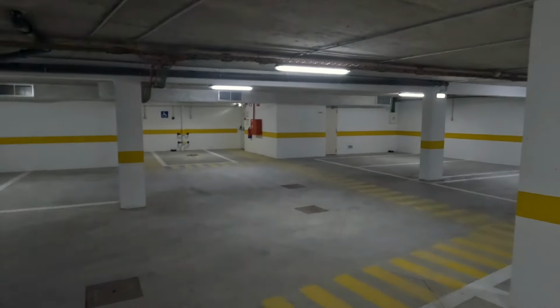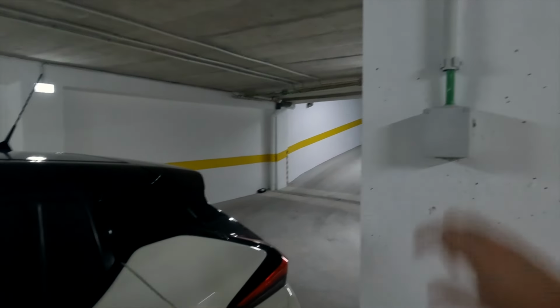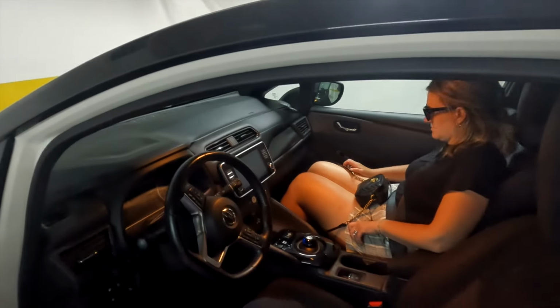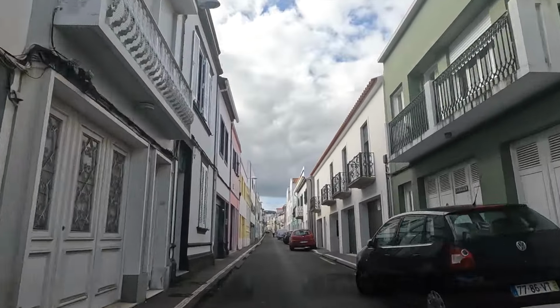And I think there's even, are these things outlets? These are outlets. Interesting. We'll see. All right, we're gonna go pick up some groceries. This is charming to drive on. This is incredibly stressful. I'm so clenched.